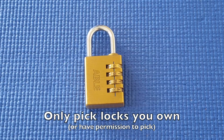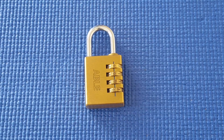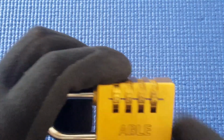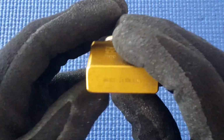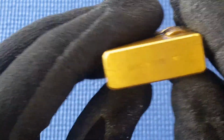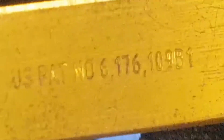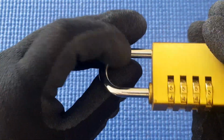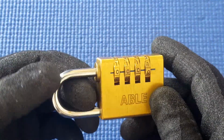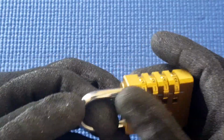Hey, yeah, I've got an Abel four-wheel combination padlock here. It feels quite weighty, quite nice. It has a US patent number on the bottom. My wife has set this to a random combination using a random number generator, so I have no idea what it is.